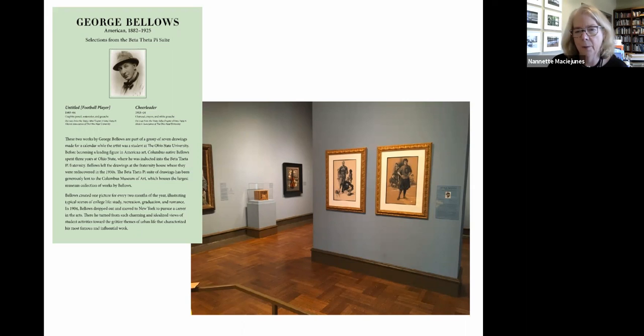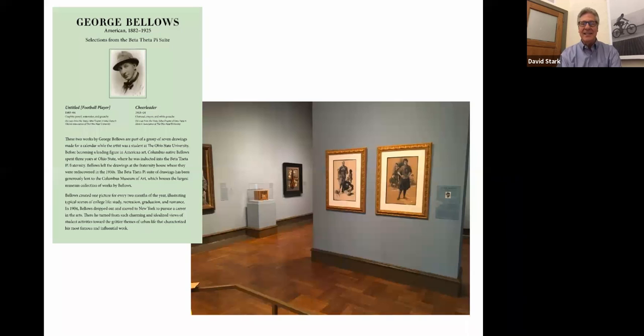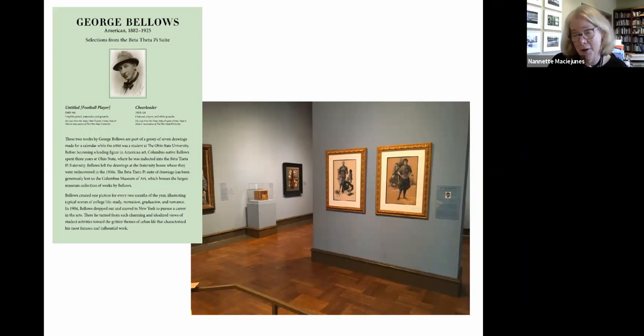And the Betas decided that the museum would keep a couple of them up all the time, that we could have them on loan. And they are spectacular. Look how big they are. They're big drawings. They're not small drawings. These are bigger drawings. But they're very, very early. He's just a kid when he does these.